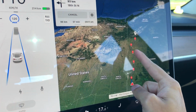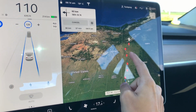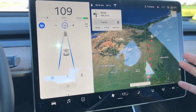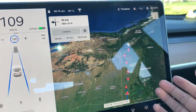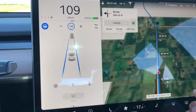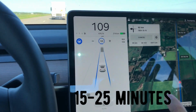One awesome thing about the Trans-Canada Highway is that most chargers are level 3 chargers. So as you can see here, we'll have to stop at 1, 2, 3, 4, 5, 6 superchargers. So our cost should be less than $60, I'm guessing. Let's see if my estimate is right. And these are all level 3 superchargers, so they should be taking anywhere from 15 to 25 minutes.